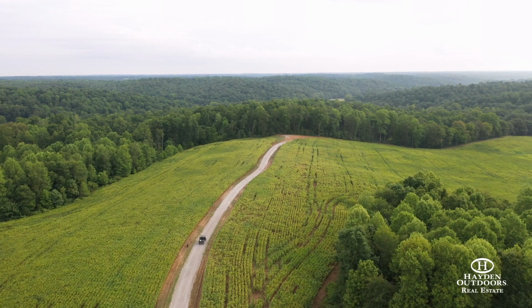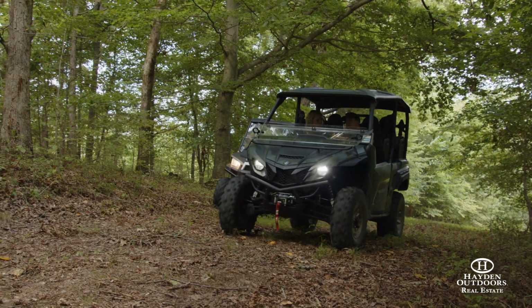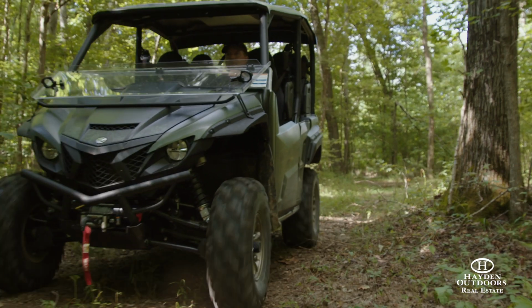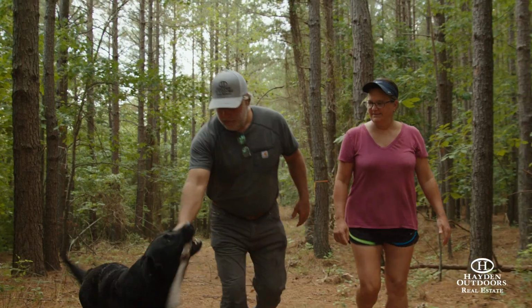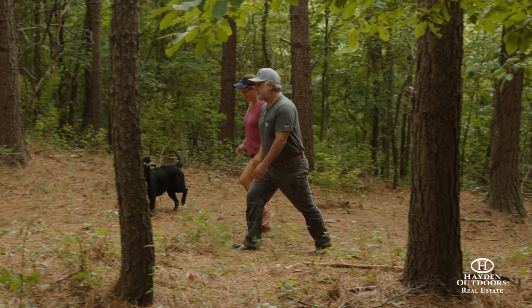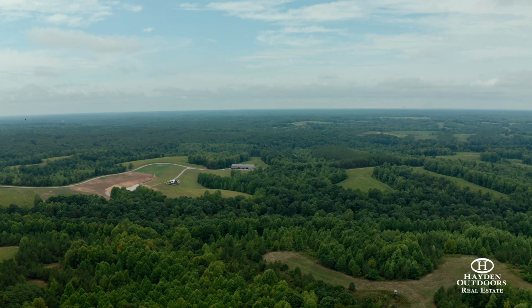And like what you were saying, Pat, earlier today, you can access so much of this farm. It's beautiful all over, but you kept taking us down trail after trail after trail in the woods. The trail network is ideal, and whether you're hunting, hiking, taking a walk, or riding ATVs, it's set up perfectly with access to all points of the property, which is huge. This is a big tract.